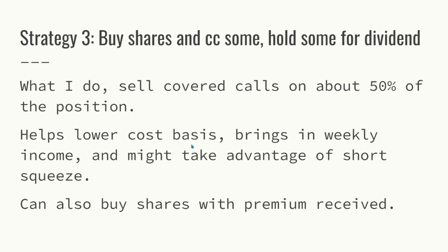It does help lower your cost basis, bringing in money every week, brings in that weekly income, and you might take advantage of that short squeeze from the shares that are uncovered. So 50% are covered. If I could sell at 3, it's a good return. If it goes past 3, I'd also take advantage for some of those other shares that are uncovered.